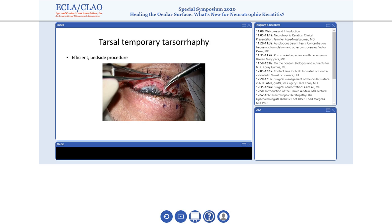I wanted to show a very quick and easy temporary tarsorrhaphy, which can be done at the bedside. And here you don't need any bolsters. We're actually using the patient's actual tarsus themselves as the anchoring component. So by putting the suture, you can see it's like a mattress suture, essentially through gray lines, through tarsus, out the lateral side, and using a double armed nylon suture, 5/0 or 6/0.